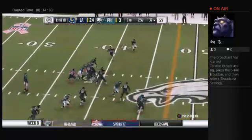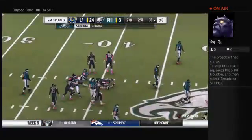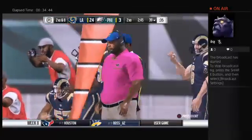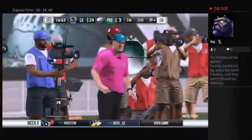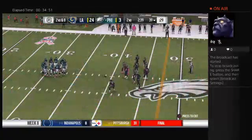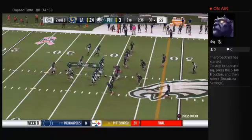They'll run it now out of the gun. And he's going to be stopped up quickly here. Just a yard up to the 39. Michael Brockers in on the stop. That's a good play by the guys on the defensive side of the ball. Held him to a gain of 2. And that changes the playbook a little bit now for the guy calling plays.